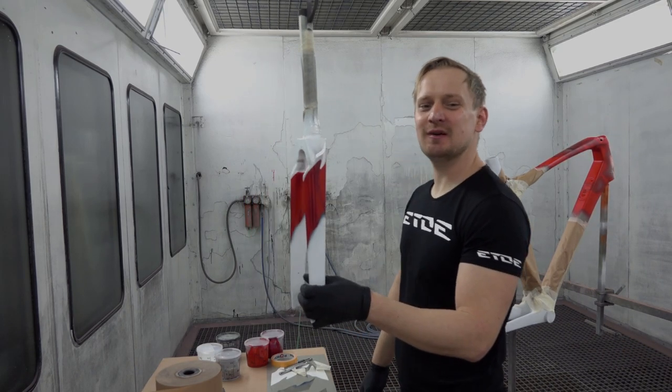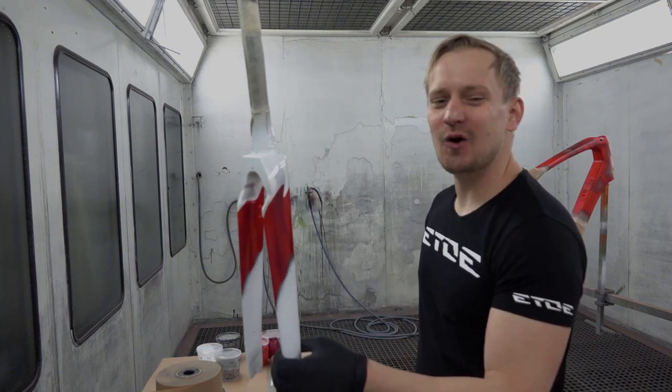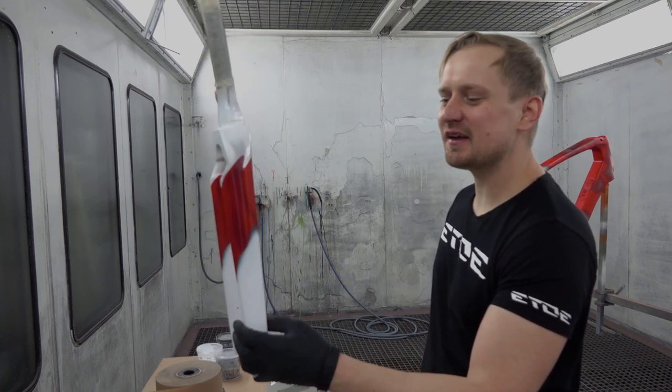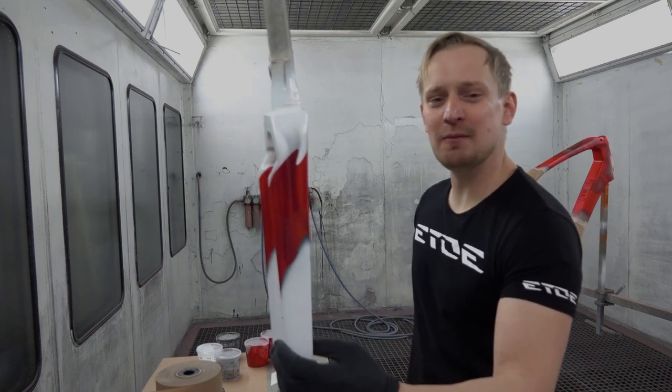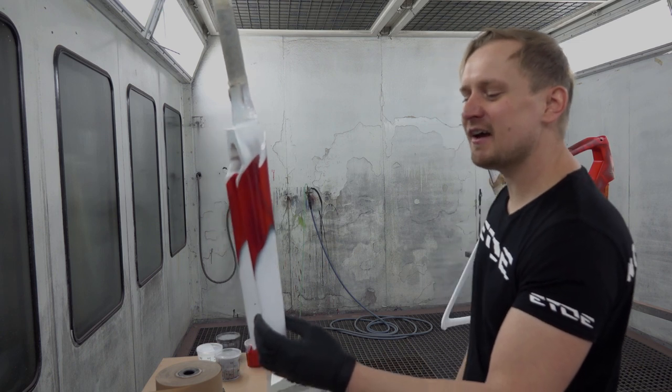Welcome back at the paint booth. Yesterday I showed you how I sprayed the red areas on the fork and the frame behind me. And here you can see that the fork is already painted, but maybe you wonder why the frame is still in the same condition I showed you yesterday with all the masking around the red areas.